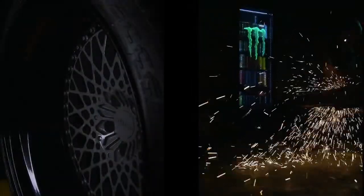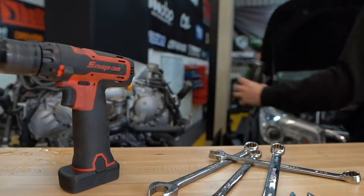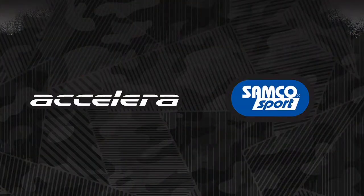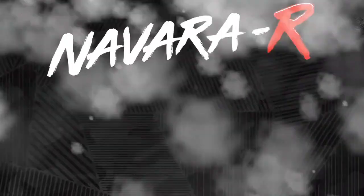We're putting GTR life and soul into a Navara truck. But I'm not doing this alone. I've got a great team to help me, and some of the best partners in the industry. So buckle up, it's gonna be a hell of a ride. And even I don't know how it's gonna turn out. I just drive the car. Welcome to Project Navara-R.